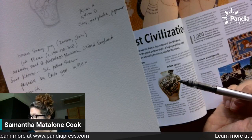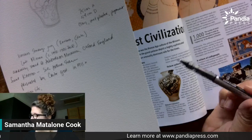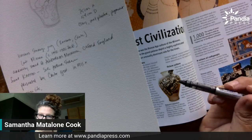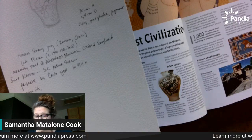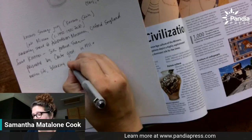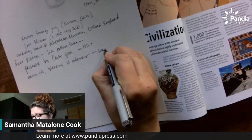It has this very popular Minoan motif of marine life, but all the imagery around it is very abstract, which is a little bit more Mycenaean. So you can see a blending of cultures. So that is really important. The blending of cultures to note is that it's transitional.